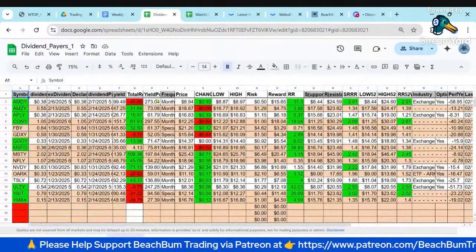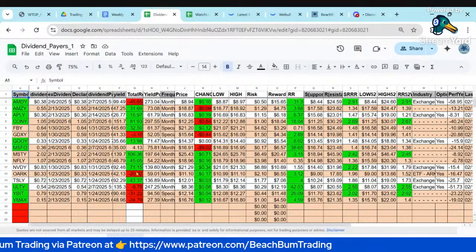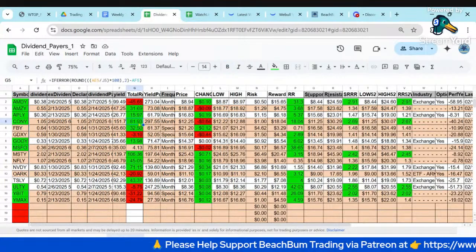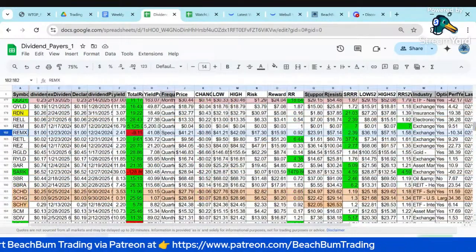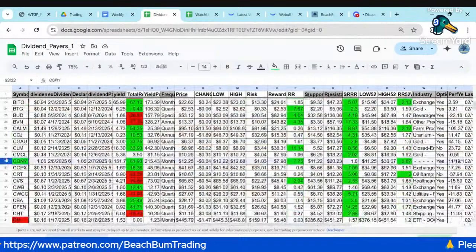Okay, we've added a number of the YieldMaxes to our various watch lists that we talked about. And you can see all the YieldMaxes that we watch in the YieldMax sheet of our dividend payers Google sheet. So here's CONY. So we've added that to our main sheet as well. So now you can also find CONY in our main sheet. I want to take a look at that.